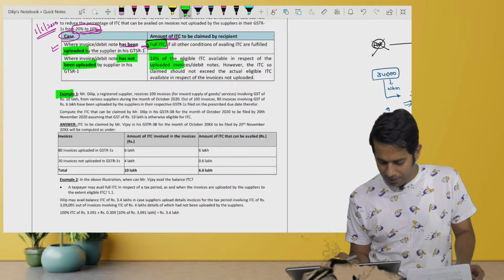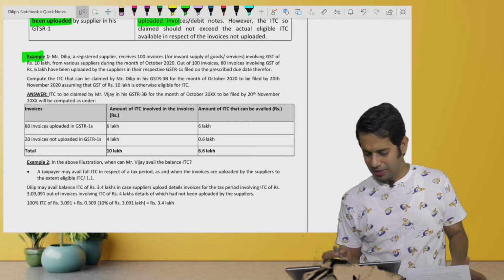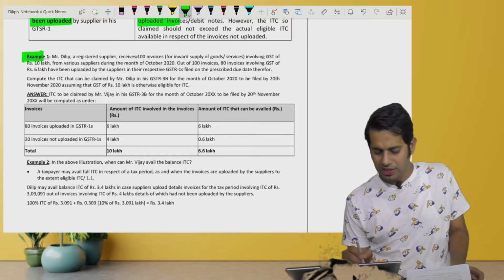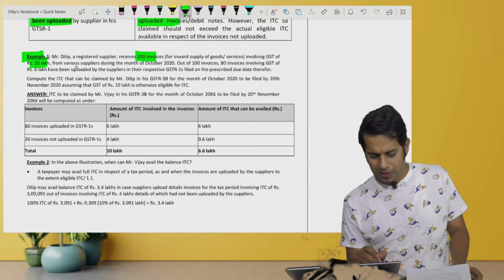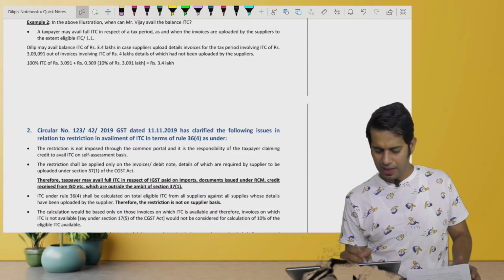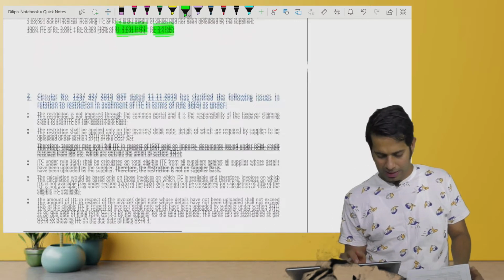I have given an example, the same example which I had taken. In the example, I told 10 lakh rupees. So here Mr. Dilip, a registered person, receives 100 invoices involving GST of total 10 lakh rupees from different suppliers. You can just go through this example. So when can he take the credit worth rupees 3.4 lakhs? It is when they are uploading 3.091 lakh worth invoices.